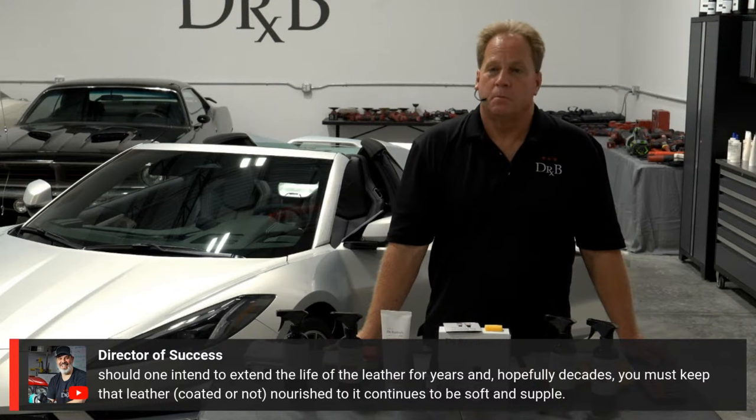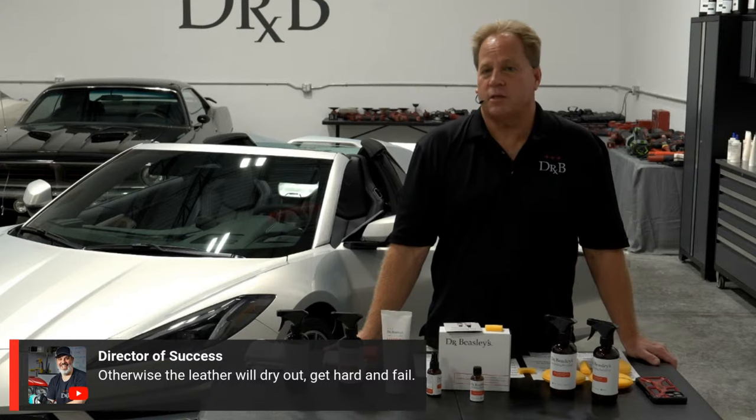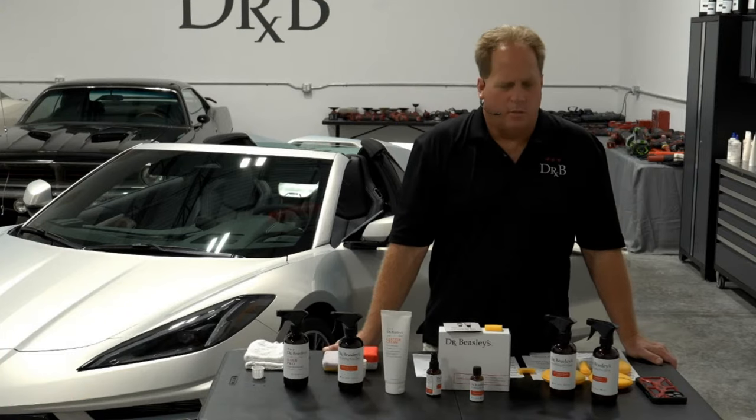Should one intend to extend the life of leather for years and hopefully decades, you must keep that leather coated and nourished so it continues to be soft and supple. Otherwise, the leather will dry out, get hard, and fail. Yep, you'll see cracks in the leather.